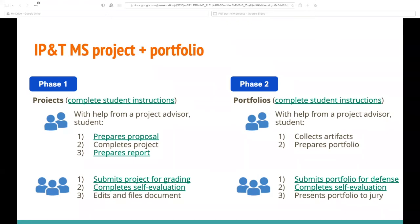And then the portfolio, you're collecting projects throughout your program. But the actual assembling it and telling the story about it and defending it in front of a jury takes place in about a semester's worth of work, 3 credits for each, right? So that's about, say, 8 to 9 hours a week for your project, 8 to 9 hours a week for beefing up your portfolio over the course of a 15-week semester.